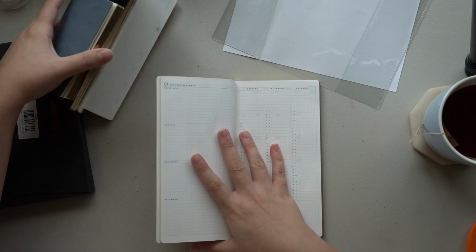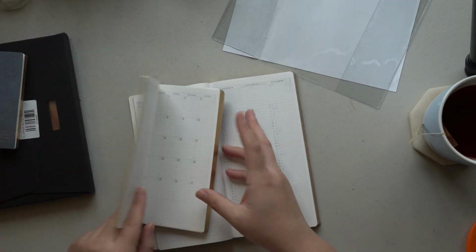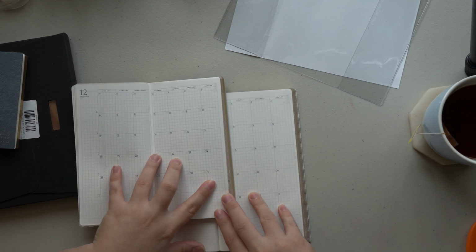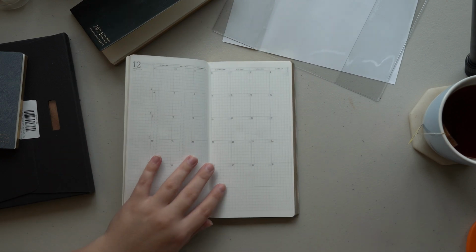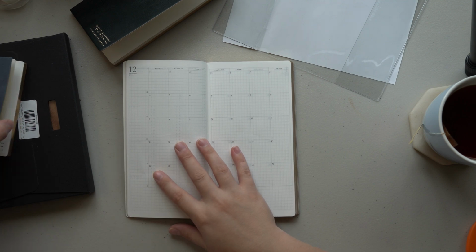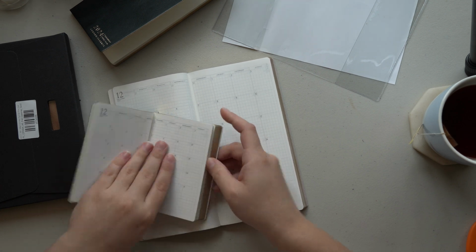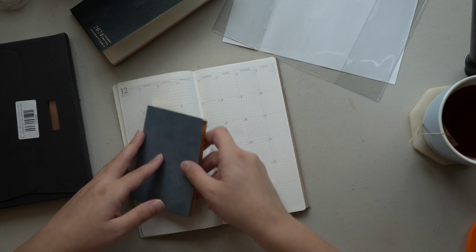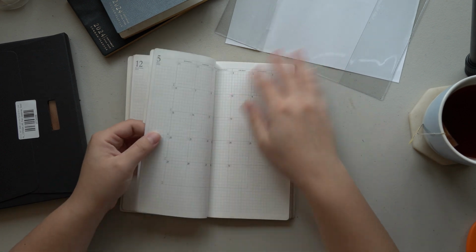Like the text, the font is much darker, I feel like. Maybe not. Maybe they're the same. Anyways, let's compare it to this one. Yeah, they're about the same, I guess. It does look much darker in this one for some reason. But you get your 12 months.